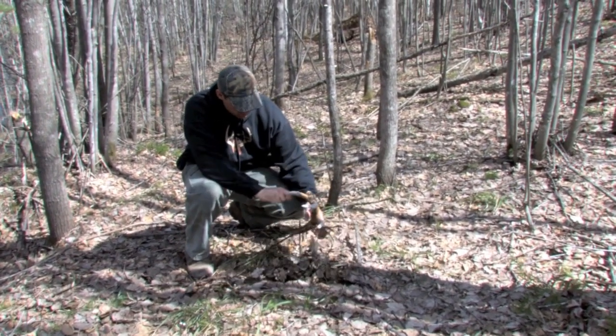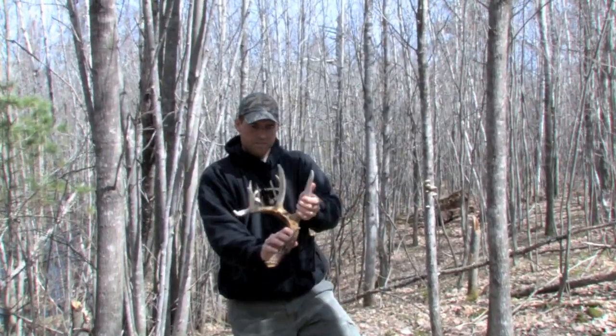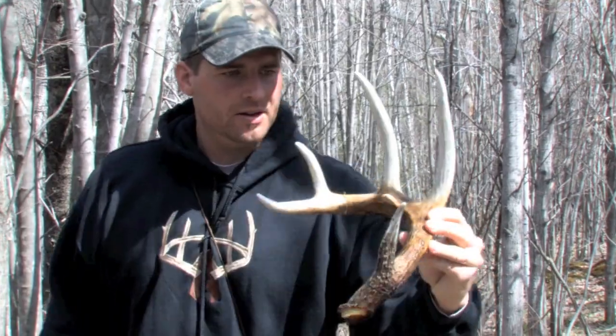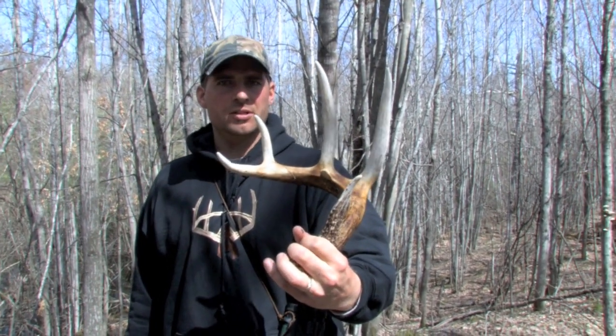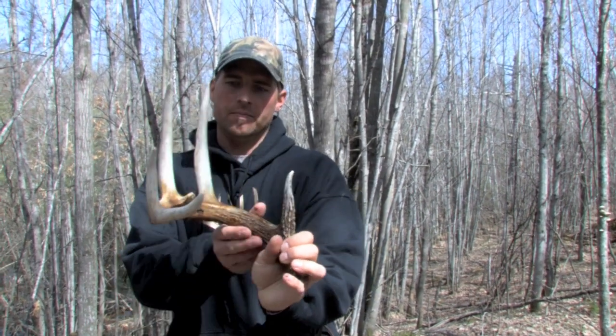Oh, it's got an inside point. It's him. Yep, I kind of know this deer a little bit. A friend of ours found a really nice match set to about a 160 10-pointer, and I'm positive that this is him. He had an inside point though, and he broke that off.